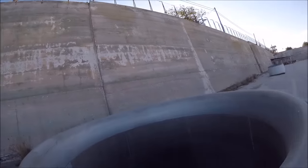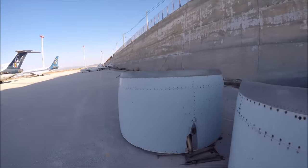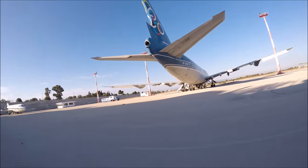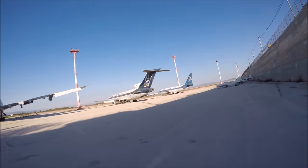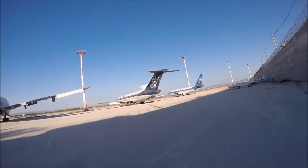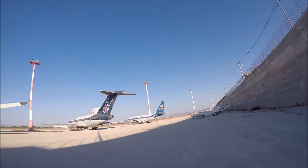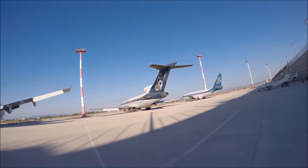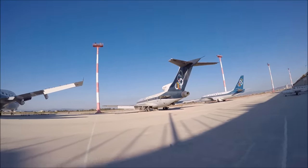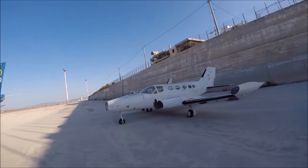Here we have the engines. Well, what's left of them from the 747, just right in front of me. Very large plane. Get a few pictures of smaller ones. Get a few shots of these smaller ones.